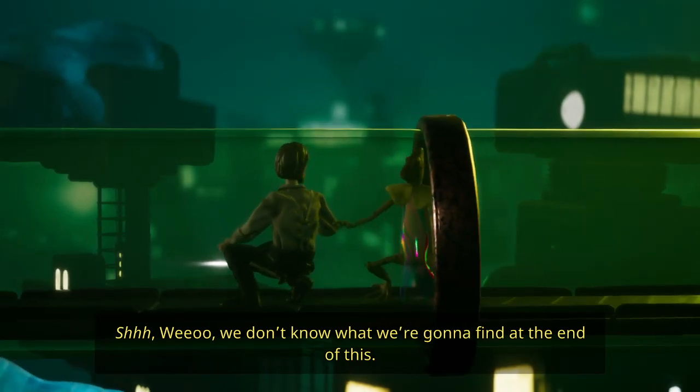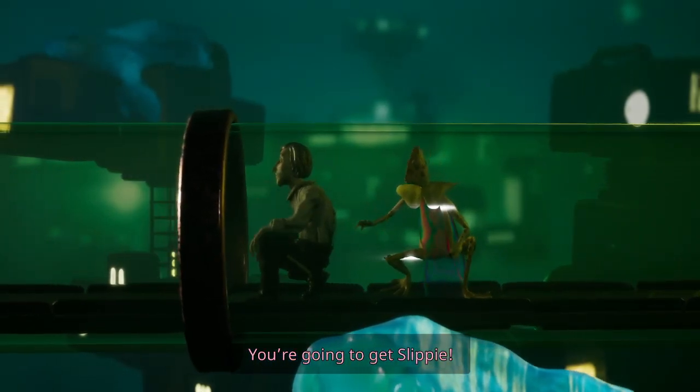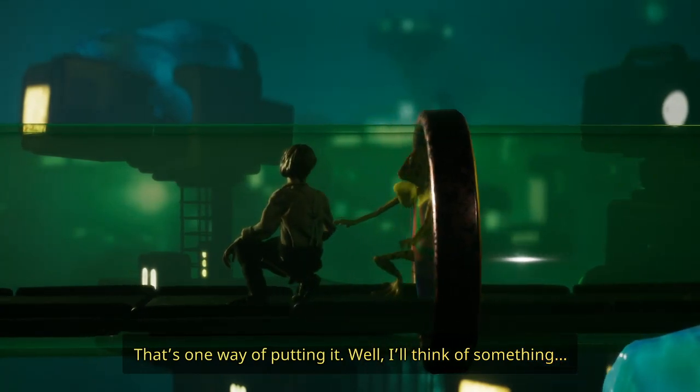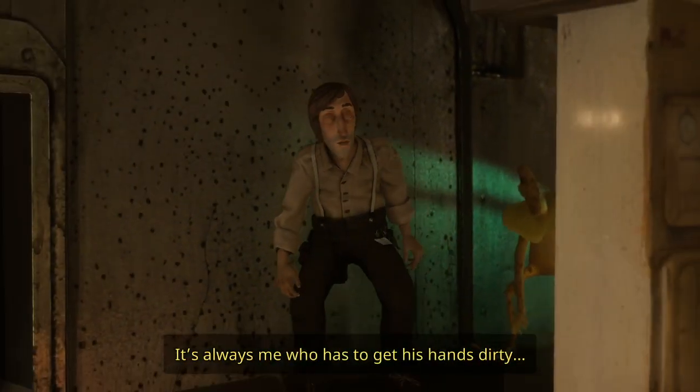We don't know what we're gonna find at the end of this. What are we gonna do at the end of this? You're going to get Slippy. That's one way of putting it. Well, I'm sure I'll think of something. None of them is afraid of any water breaks, like that the whole station gets flooded and they drown. It's always me who has to get his hands dirty.